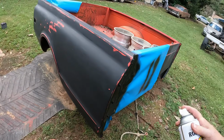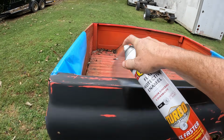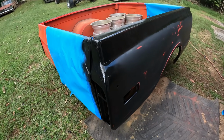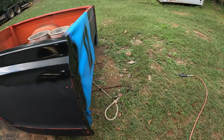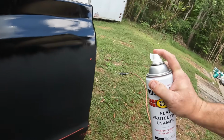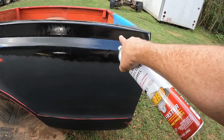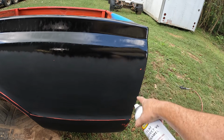So we're gonna start on our edges. Yeah, it sprays just as good. Maybe it sprays a little better than the other. We'll start our top, walk the whole thing. Man, that stuff does lay down pretty nice. I'm gonna say about 10 inches back, and we're gonna 50% overlap it. So the top of my fan's gonna be right up here at this crease and down here.